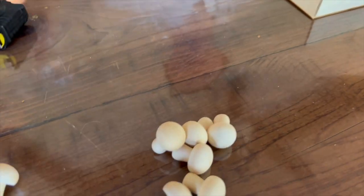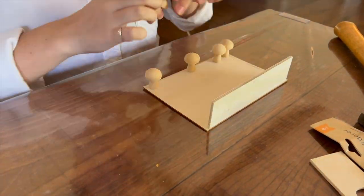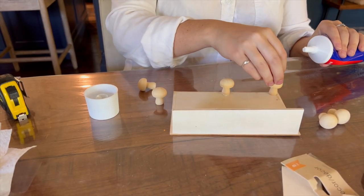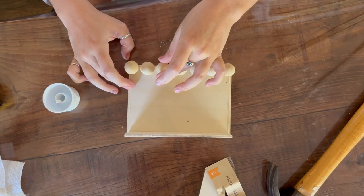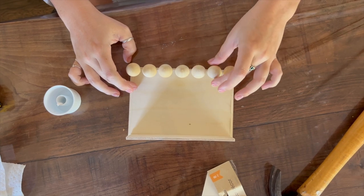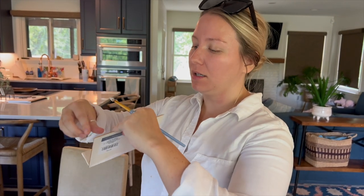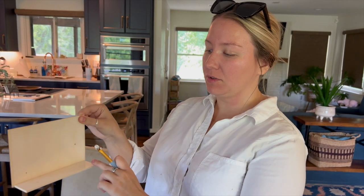I then arranged the mushrooms in a symmetrical way, put them on the edge of the box, and then used construction adhesive to glue them all down, and just played around with it. This is obviously super flimsy wood, and it's barely held together, as you saw with the deconstruction. So we're trying out a different method where instead of it going against the wall like this, it's gonna go against the wall like this, and the mushrooms will go here.